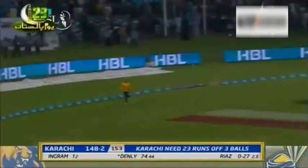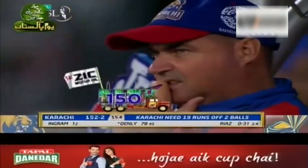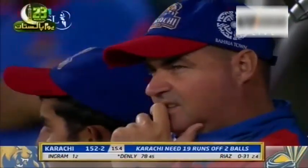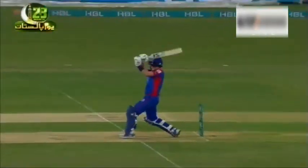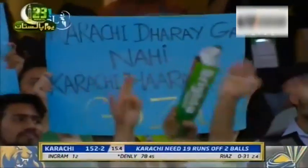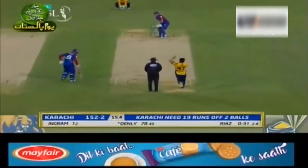It's a hit into the gap for 4. 150 comes up for Kings. They've made a fist of things, but obviously they fell short of the target. 19 off 2 balls. The dream of reaching the final at Karachi is almost as good as over. Yeah, Peshawar Zalmi. That's it. Karachi darega nahi, Karachi harega. Yeah. That means that Karachi won't be scared. They won't be fed. They lose.